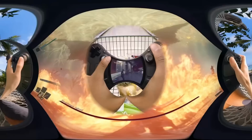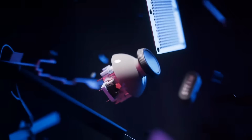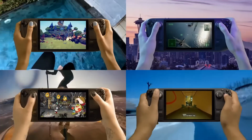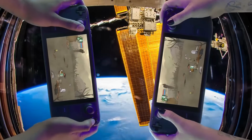I'm going to recommend 15 different games that you should try on the Steam Deck in 2024. Some of these are brand new games, others might be a little bit older, but they run great, they play great, and at times, they take advantage of the unique features that the Steam Deck has to offer. Now, these are just some of my own personal recommendations.